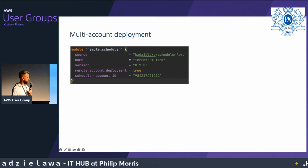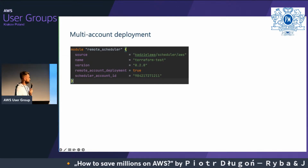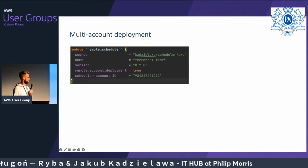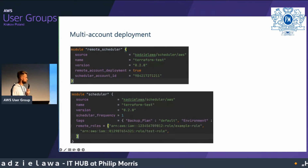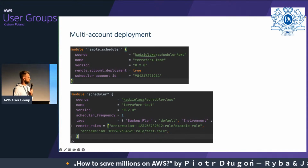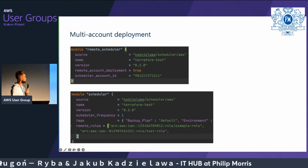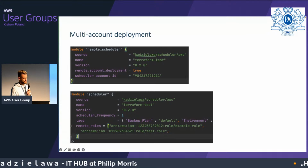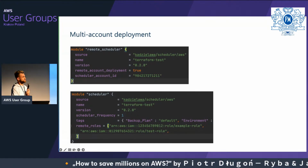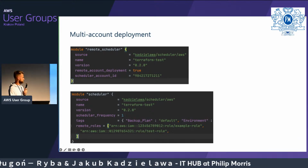And this is the implementation of how it works on the remote scheduler. Here is the flag remote account deployment, where you set it, and you need to pass also the scheduler account ID, which identifies your master account, where all the components related to the instance scheduler are deployed. This is the parameter you need to pass when you have a multi-account environment. So inside the module, you pass the cross-account roles, something like remote roles, and those roles have been created a while ago by the remote scheduler. Of course, you can use better syntax with the outputs or something like that, but for testing purposes, you can hard code those roles inside the file.